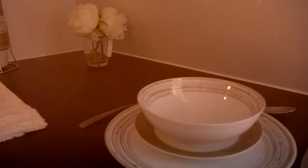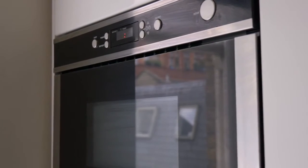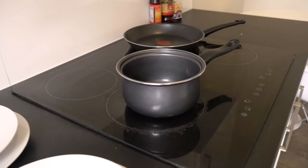I share a kitchen. I've got a fridge, I've got a hob, a sink and a microwave, so you've got all the essentials that you need. It's got plenty of storage so that everybody has enough space for all their food. The Wi-Fi's great, it's quick, it's always available, so you can have it on all your devices, absolutely no issues.